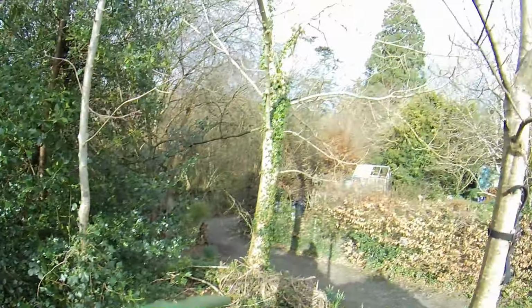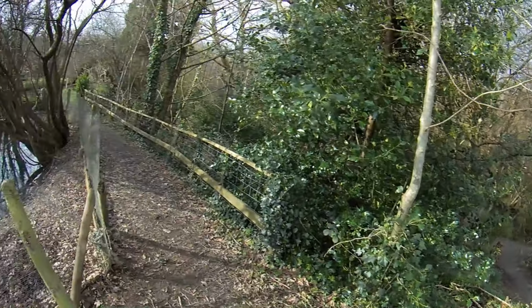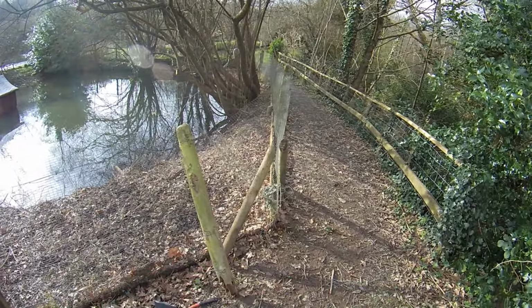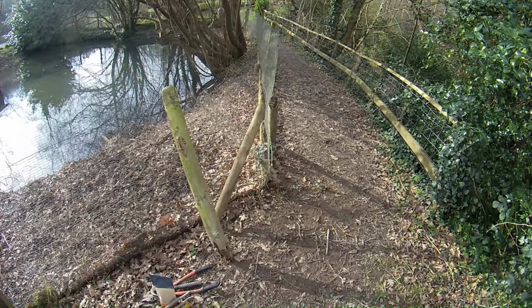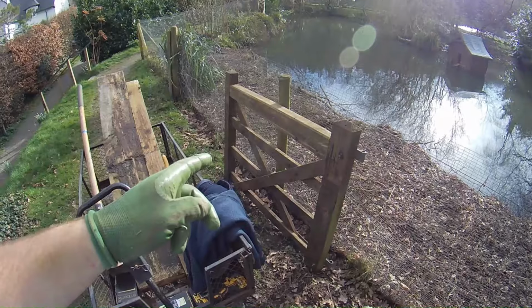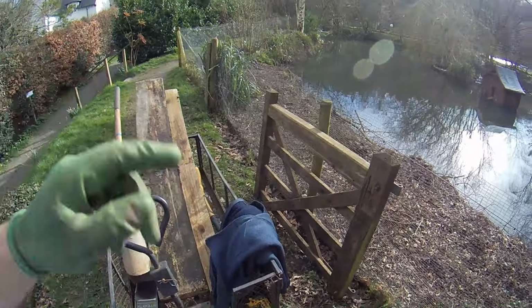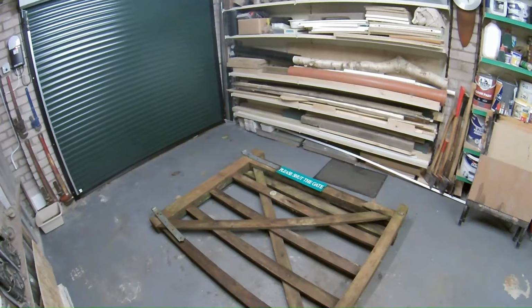Now unfortunately the neighbour's having that hedge removed today, and I didn't realise it was today. So it's going to get incredibly noisy. So what I'm thinking is, while I dig that hole, because that won't be very interesting for you, I'll leave you watching a little video about how I made that gate that size, because it was a bigger one. So yeah, right, I'll let you watch that and I'll see you in a bit.